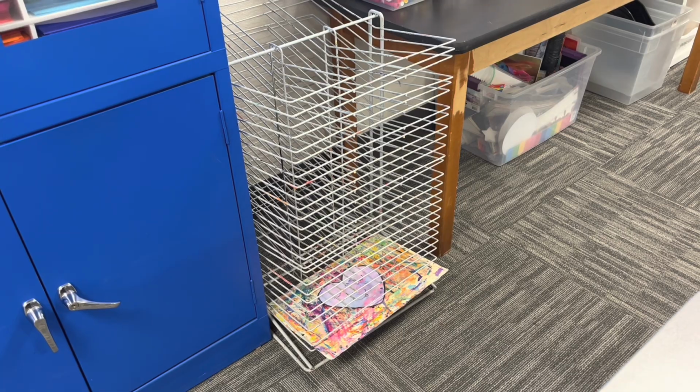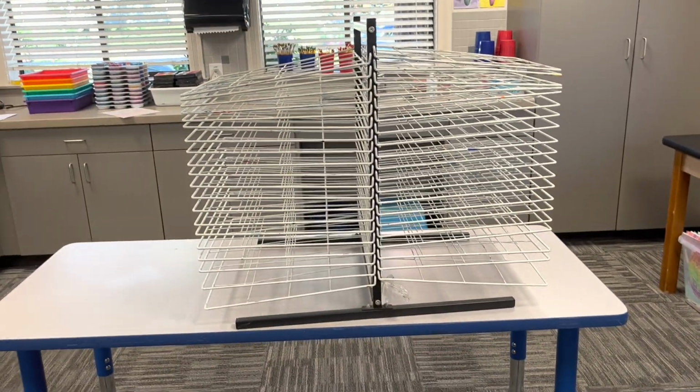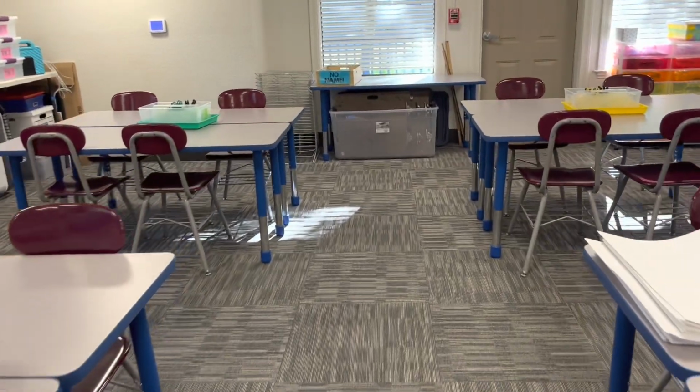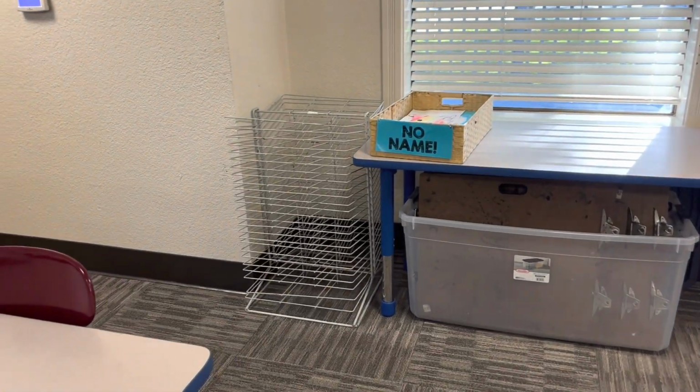There are 3 drying racks in the art room. There's one over here by the blue cabinet near the purple table. There's also one on top of this table near the sink area. And then if we walk all the way over here, there is one behind the green table by the window. You can use the one that is closest to where you sit.